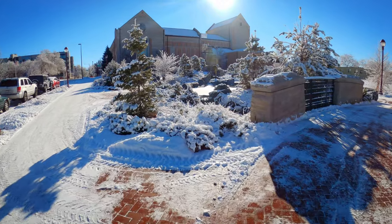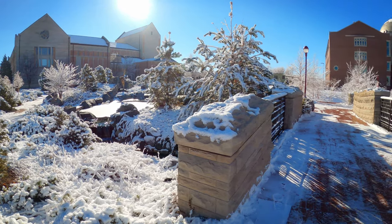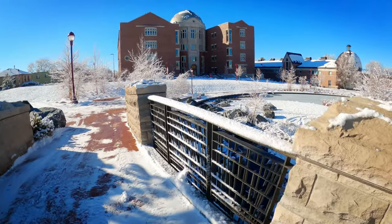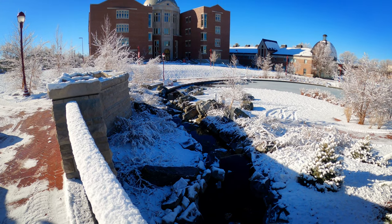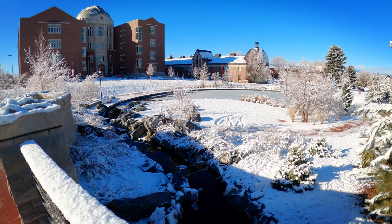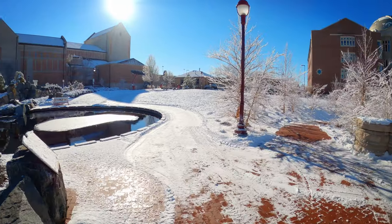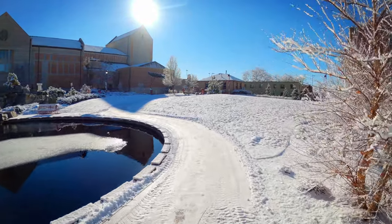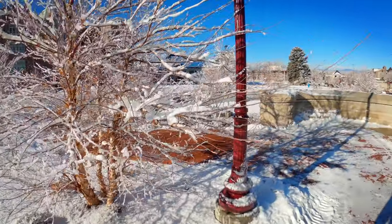Look at this. This is such a pretty scene. A little stream going here. A little bridge flowing down into this pond. Love this water feature. So cool. Not super cool. Very, very cool. I think I'm going to go this way.